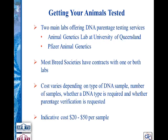As we said, to actually get your animals tested, what are the kind of logistics or the options which are available to you? The two main labs that I'm aware of that do the testing in Australia are the Animal Genetics Lab at the University of Queensland, who obviously Emily is giving us her time tonight, and also Pfizer Animal Genetics in Brisbane. So they're the two main labs.